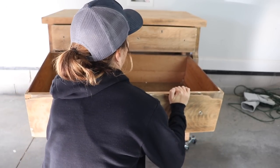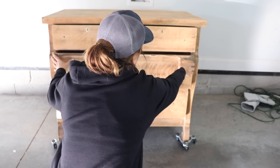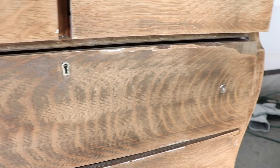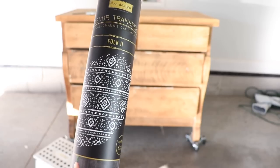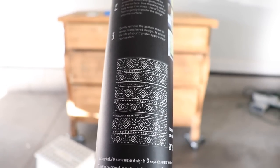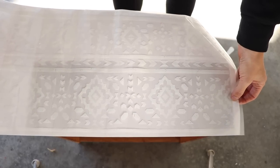The problem is still the drawers are in rough shape, and I didn't want to lose the beauty of that wood, and I had no way of repairing this. So I wanted to cover up the imperfections of the drawers without having to take all that veneer off and painting them. So I decided to grab a transfer. I had this Prima transfer, the Folk number 2, and it almost looks like a stencil, but it's an easier way to do a stencil and less time consuming.